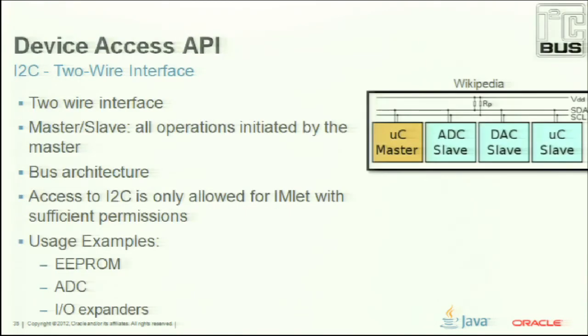The next peripheral I want to mention is I2C. It's a bus, a very low-end bus, very cheap. It's a two-wire interface. One line goes to data, one line goes to clock. It's master-slave, the CPU initiates all transactions. Again, all APIs are protected, so only if you have sufficient access level can you access them. Not any application can access drivers.